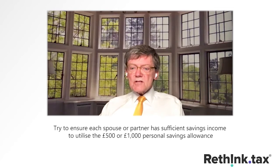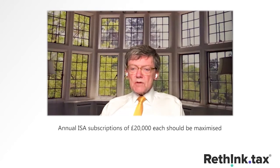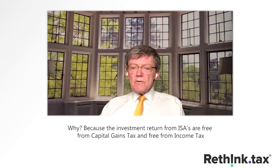Because that's £4,000 upon which you pay no tax. Try to ensure each spouse or partner has sufficient savings income to utilise the £500 or £1,000 personal savings allowance. Why? Because that's up to £2,000 upon which you pay no tax. Annual ISA subscriptions of £20,000 each should be maximised. And why? Because the investment return from ISAs are free from capital gains tax and free from income tax.